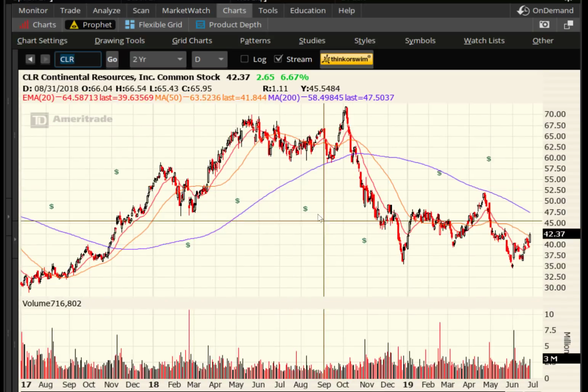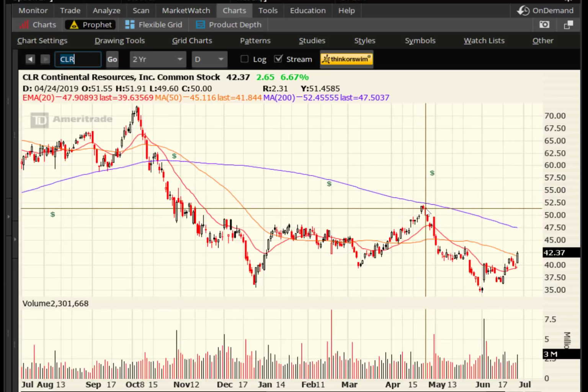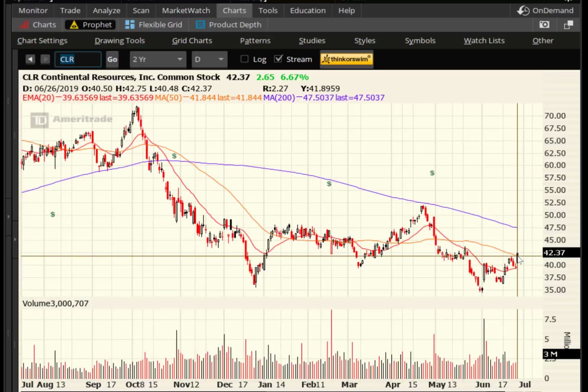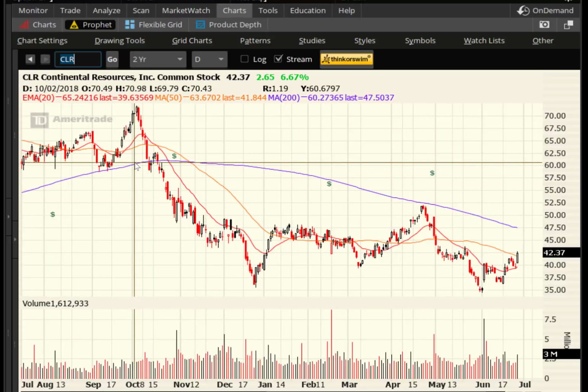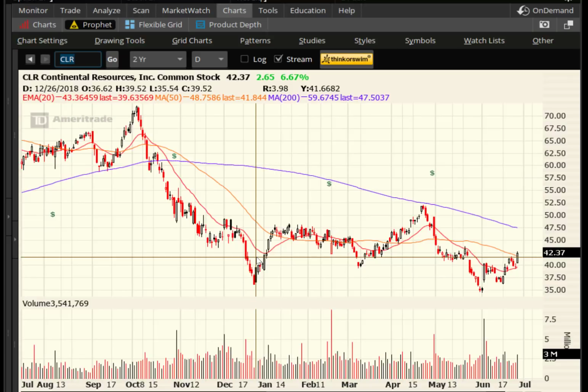Here is CLR. We looked at this one a while back. The 200-day acted as resistance in April, came back down. Now we're starting to turn up. Today it did get above the 50-day. The immediate target would be the 200-day. Then we go to this swing high here. Above that, then all the way back up to that ledge, $60, before the stock fell out of bed and went down quite a bit.